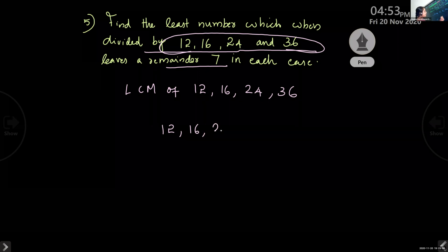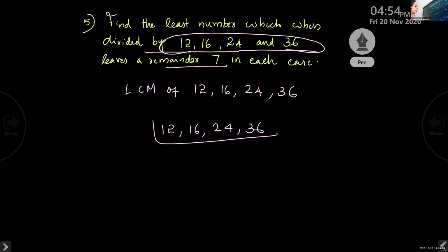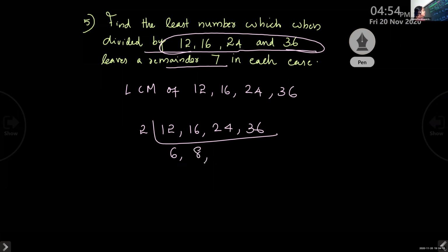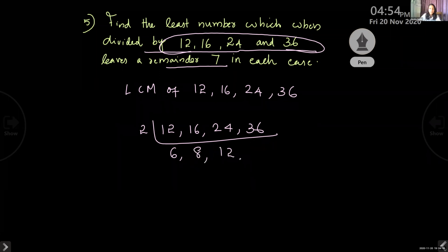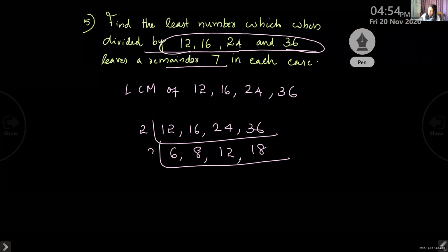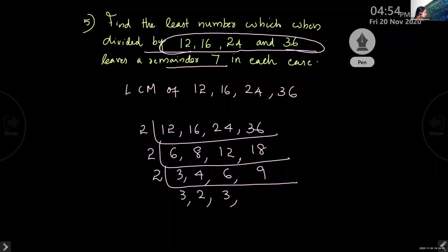12, 16, 24 and 36. Okay, children? Will you try? What is the first number we can divide? 2. 12, 16, 24, 36 become 6, 8, 12, 18. Next, again 2: 3, 4, 6, 9. Again we can divide with 2: 3, 2, 3, 9.